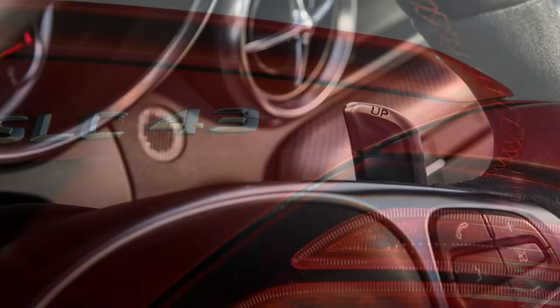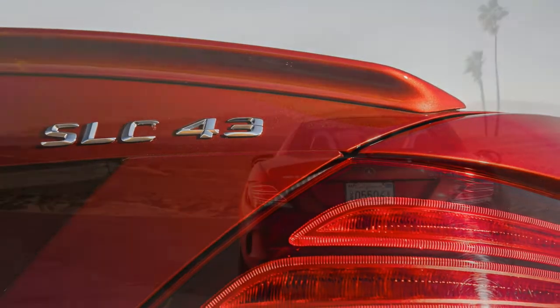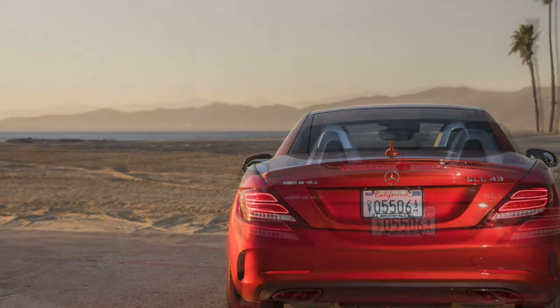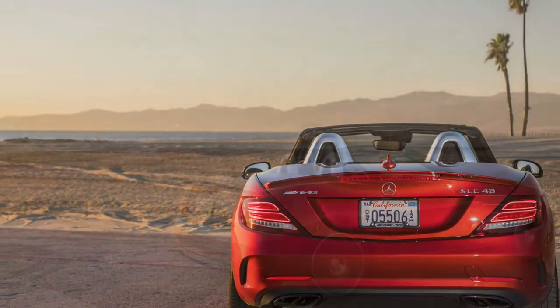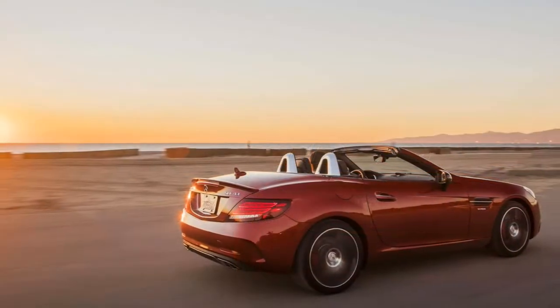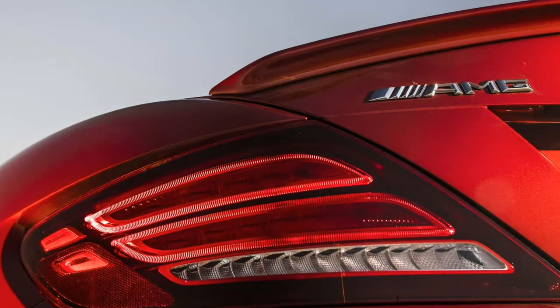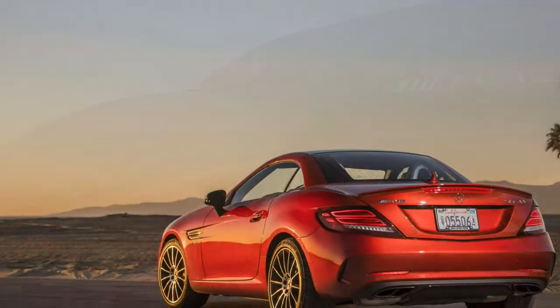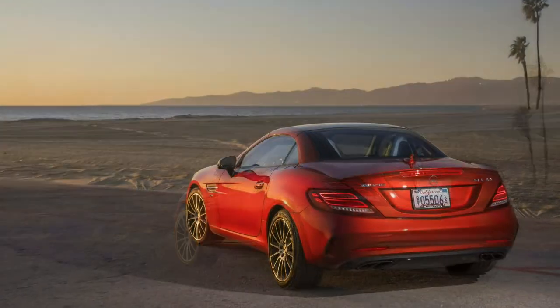EPA mileage, N/A. Length by width by height: 162.8 by 71.3 by 51.3 inches. Wheelbase: 95.7 inches. Weight: 3,296 to 3,518 pounds. 0-60 miles per hour: 4.6 to 5.8 seconds. Top speed: 130 to 155 miles per hour.